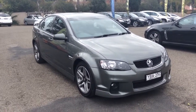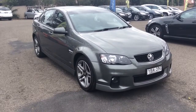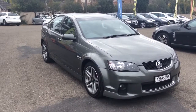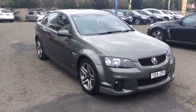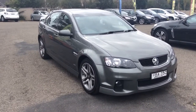As per our conversation yesterday, this is the car that you did look up, and I hope that your clients like it with the pictures, but I'd like to take an opportunity to do a quick walk around that you can forward to your client too. SV6 2013 VE Series 2 in Ultra Grey, very nice car. So let me know if there's any question, but I'm just going to do a quick walk around for you.